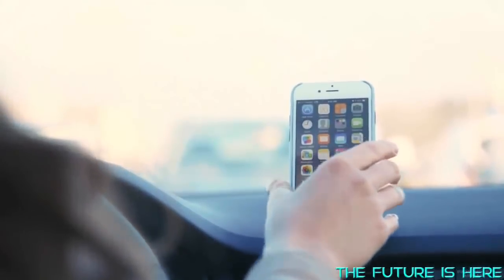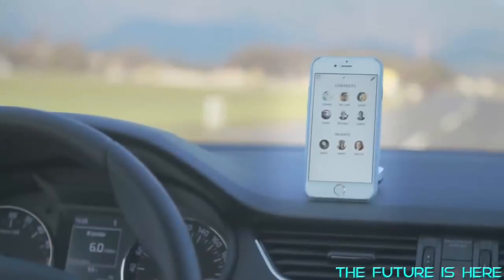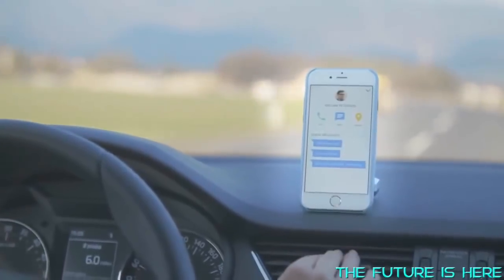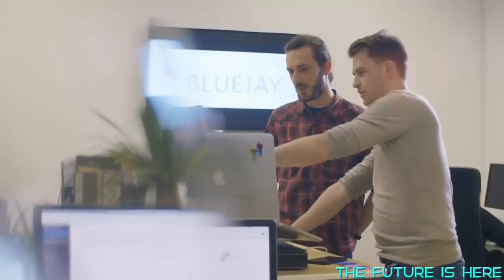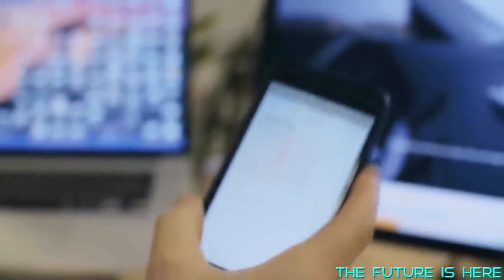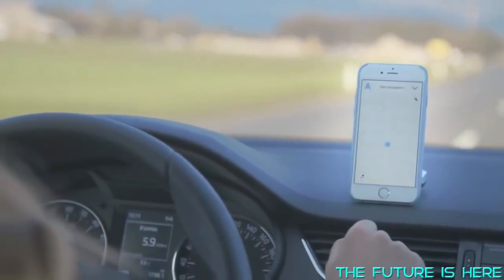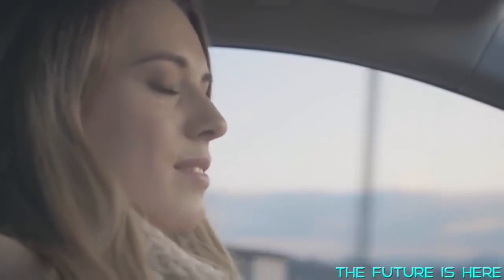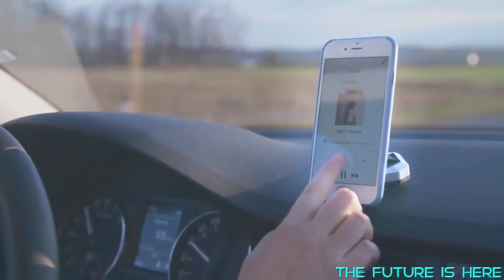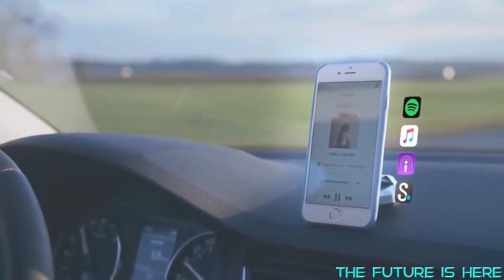The moment you put your phone on BlueJay, the real magic happens. BlueJay is designed for the road. You can make a call, send a quick message, or share a location safer than ever with a single tap. It knows how far the important places are, and it can guide you there, turn by turn. In the meantime, enjoy listening to your music, podcasts, and audiobooks, all in one place.